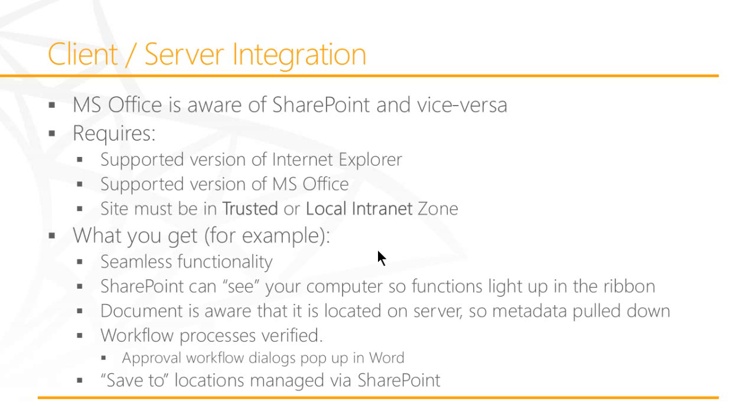And Internet Explorer will try to detect this by default, by looking at the address. If the address has any dots in it, www.microsoft.com, it's going to say, oh, that's an internet site. So it's automatically not trusted. It treats it as an internet zone. If it sees an address with one word, like let's say http://SharePoint, it's going to say, oh, that's a server on my network, so I'll trust it. So it'll automatically treat it as a local intranet site.